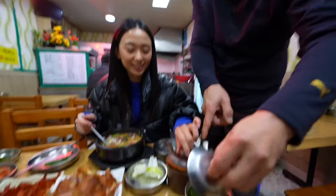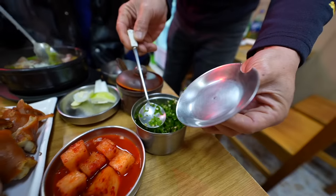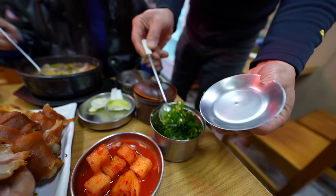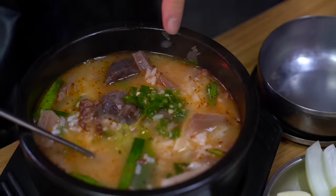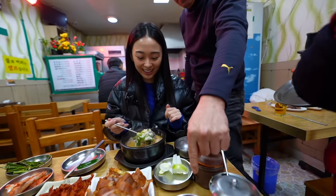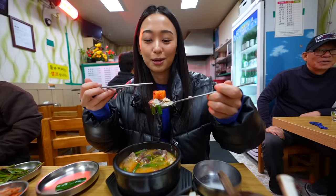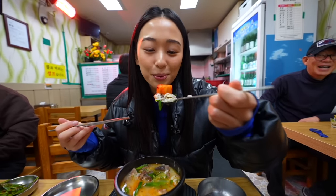Dadaegi. Dadaegi. And this is just a little bit, I'll put in. And that's the same green pepper. Nice. That's just cut up. Into the rice. This is ultimate wintertime food. Okay, let's take a bite. Oh, this is a big boy.